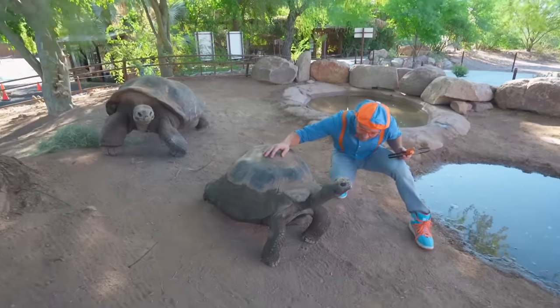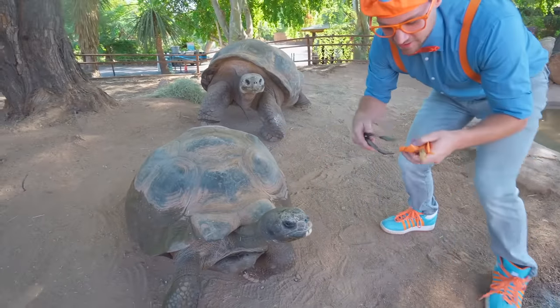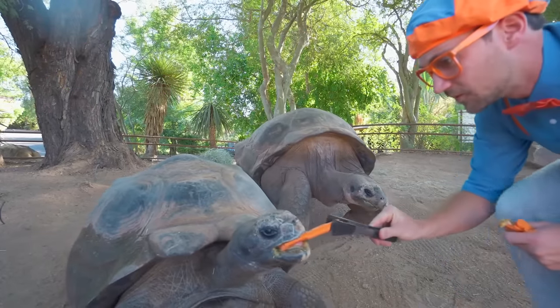Whoa, hello. How are you doing? Are you having a good day? Ooh, check it out. See this tortoise? This tortoise is a Galapagos tortoise, and it's a female. Oh, there you go.